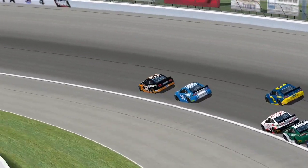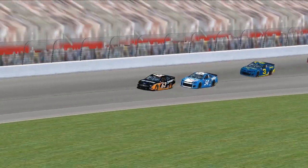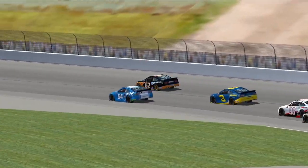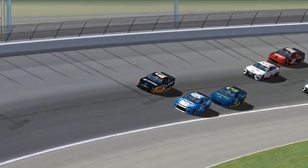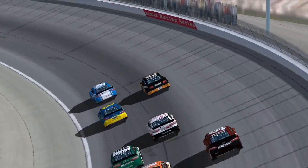Sam Rogers looks to pull away with him, though. They're trying to get away from the pack. They know that a big wreck is bound to happen while they're all racing like this. Here goes Sam Rogers. He's going down low. He really wants to win race number two of his career and race number two of the Skittles Cup Series history.